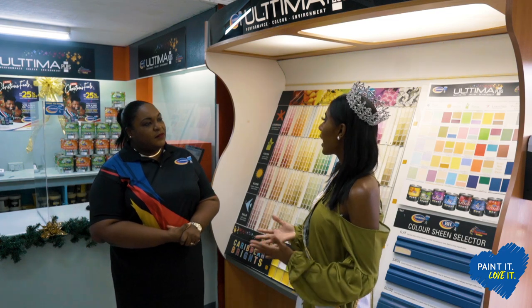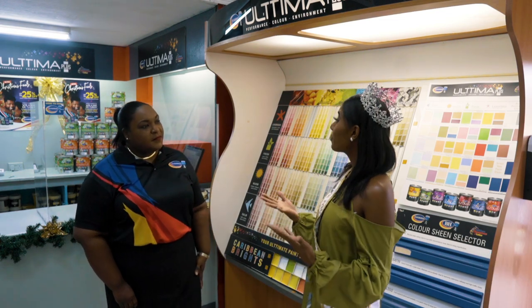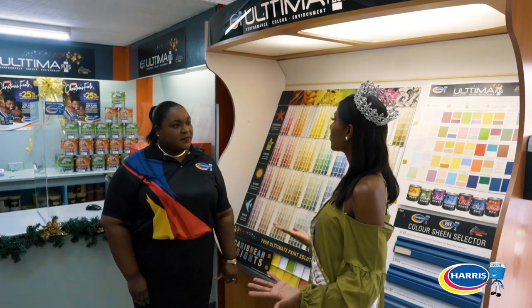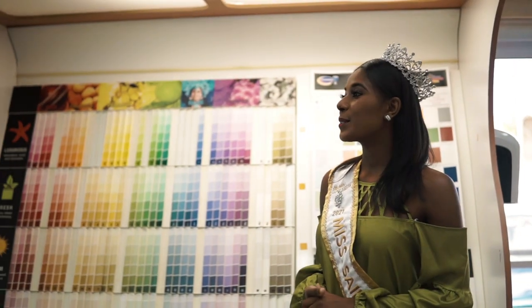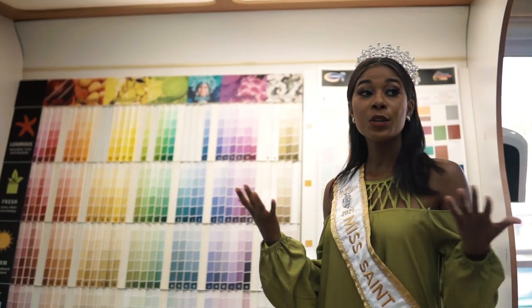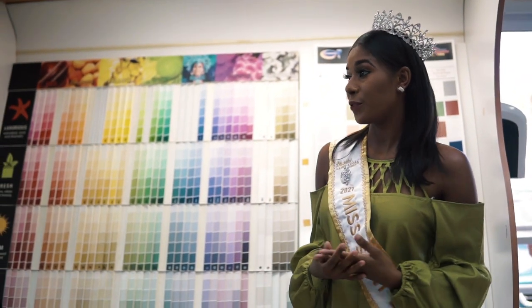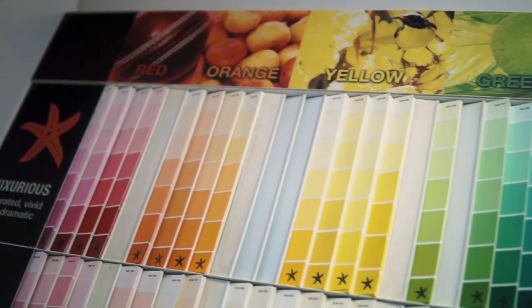So I'm here to actually pick out a color for the family that I'm assisting. It's part of my duty with the purpose for the pageant that I will be attending, which is the Miss World pageant in San Juan, Puerto Rico, December 16th. So I'm assisting them with helping them build a home and just having a much more comfortable space for them all to be in. So I'm here to pick out one of the beautiful colors.